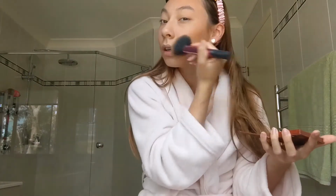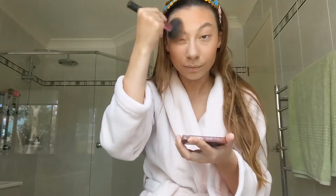I like to put it on the forehead as well, as well as the cheekbone here. So yeah, just pushing it up into the hairline so that I don't have a gap between my hairline and my bronzer.